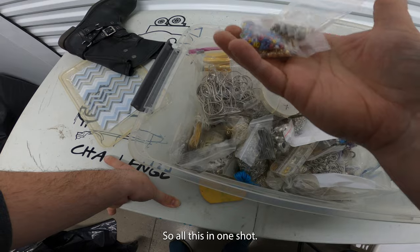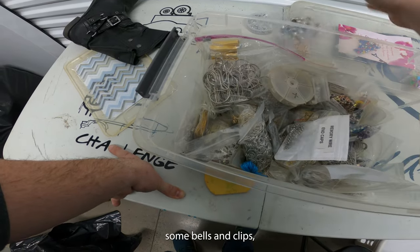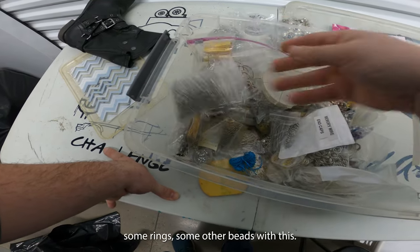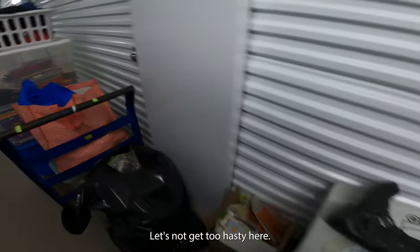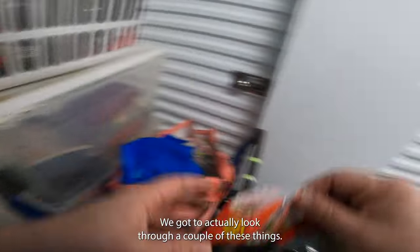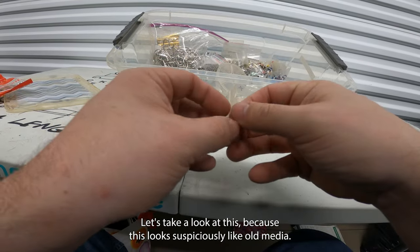Sell all this in one shot, that's what we're gonna do. Some really nice beads, some bells, some clips, some rings, some other beads. What's this? Now, wait a minute. Let's not get too hasty here. We gotta actually look through a couple of these things. Let's take a look at this, because this looks suspiciously like gold.